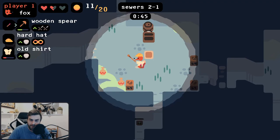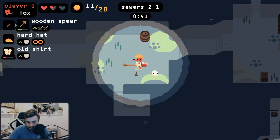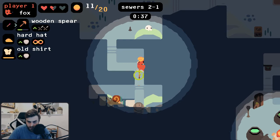Okay, where are we? We've been up there, been down there. That was like a loop round to the shops, so we haven't been down here. Okay, so the way out has to be here. I hope I say that with way more confidence than I'm feeling. Hey, there we go. 2-2. All right, so following the same system, we've got 4 levels on this one, so clear this one and we're halfway through.